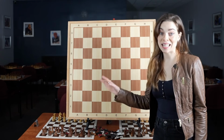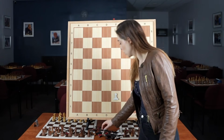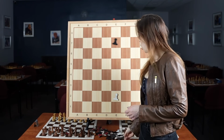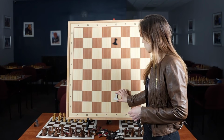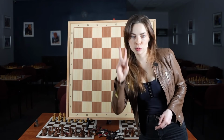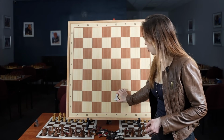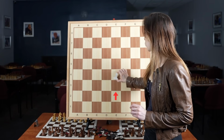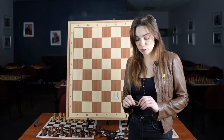When the pawn is on its starting position, for white on the 2nd, for black on the 7th rank, it can actually jump 2 squares, or jump 1 square, like this, really. Other than that, it's always gonna push 1 move forward. Except for when it captures.